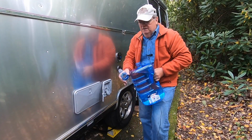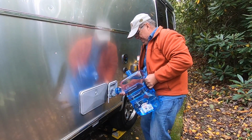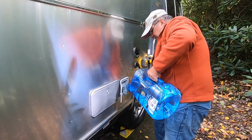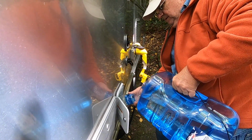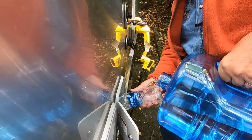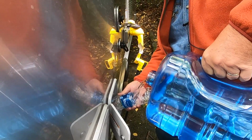I didn't have a funnel, so I've got a bottle. I've cut a hole in it. I'm going to try that, and we'll see if this is going to work without me getting soaked. So yeah, this is working great. It's dripping just a little bit, but we're getting water into our fresh tank. So if you don't have a funnel, you might want to try out this water bottle trick.